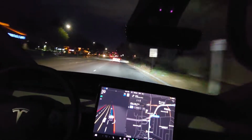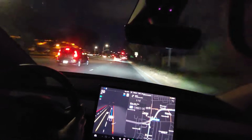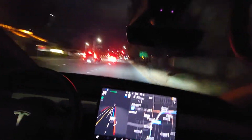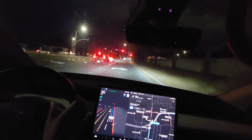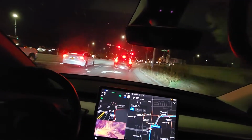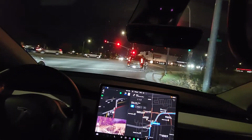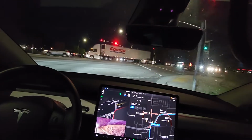Turn right onto West Calaveras Boulevard. Like, the car's going pretty fast for this, so I'm going to slow it down a bit to 30. Okay, the car in front just... oh shoot, these people are driving like crazy. Do you see this? These people are driving like crazy over here.